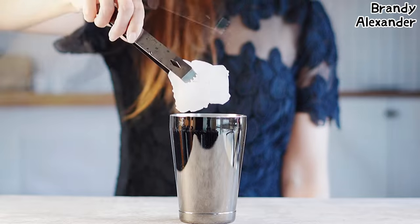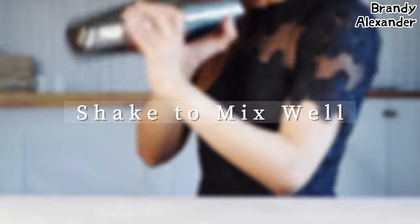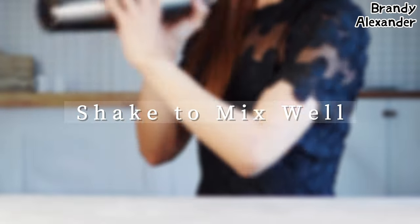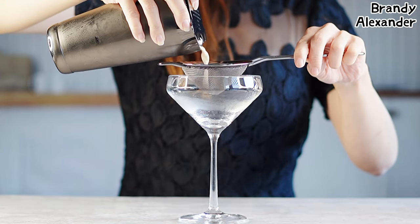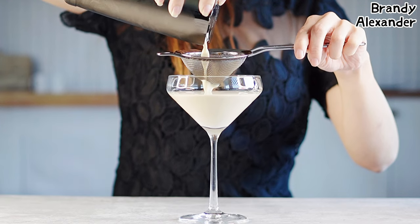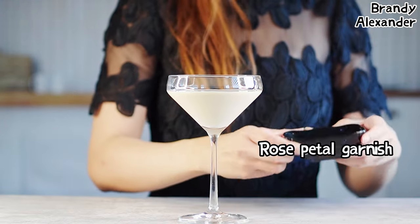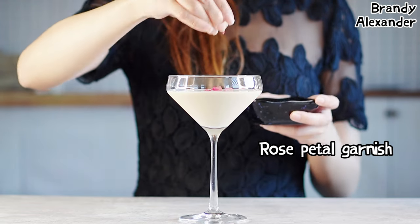Add ice. Shake vigorously to mix well. Strain into the chilled coupe glass. Garnish with nutmeg or rose petals.